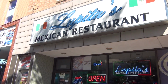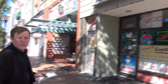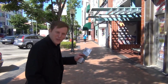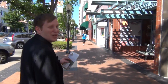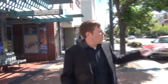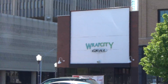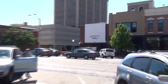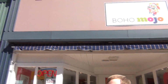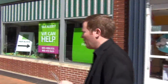Next door to Bryans, you've got Lupitas. They've been down here for 17, 18 years. A wonderful family-owned restaurant in downtown Topeka. Go in and tell Martine that Chris told you to come by, and I'm sure they'd really appreciate you in there. They've got some absolutely wonderful food. Across the street over here, we've got Rhapsody Grill. That's another wonderful little restaurant owned locally here in Topeka. And then back on our side of the street, we have Boho Mojo making custom embroidery and shirts. Go check them out for any custom work you want to have done with apparel there.